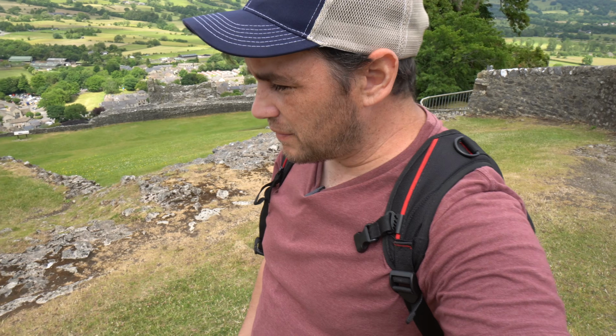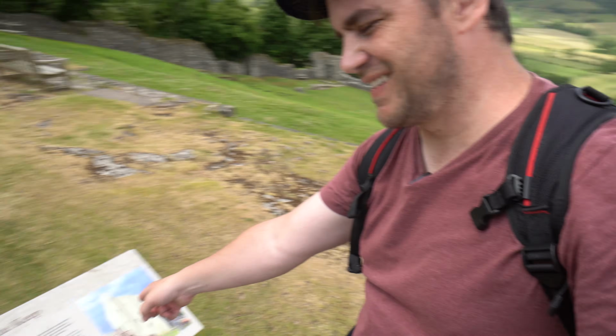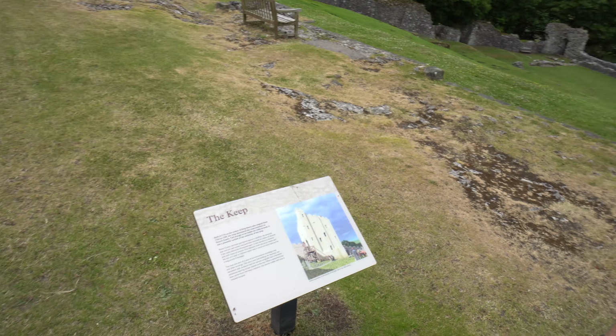And by the way, if you think I know all this stuff about Peverell Castle, it's because there's a bunch of plaques here, so I'm really just reading the plaques.